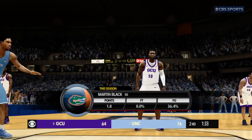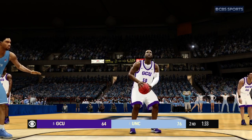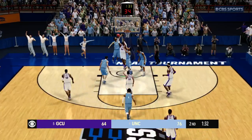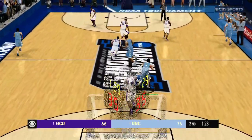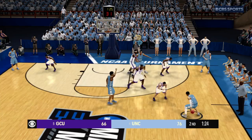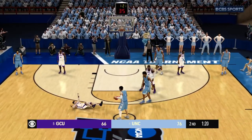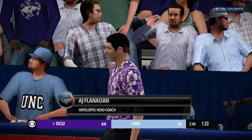76-64, Martin Black hits himself a 2 and 1. And he misses, but Vlad gets the offensive rebound. Where was that all game? Back to a 10-point game. Very unlikely we're going to be able to do anything here. We got to force some turnovers. Oh, is that a charge? Please tell me that's a charge.